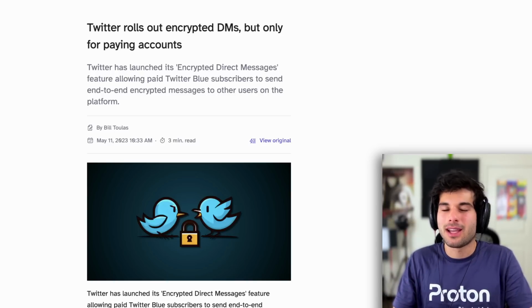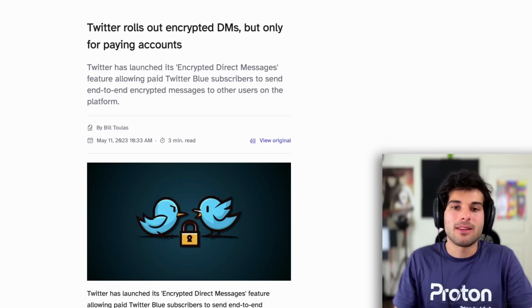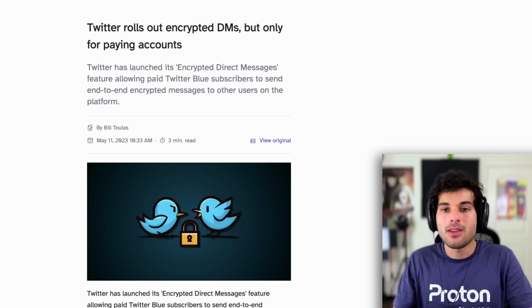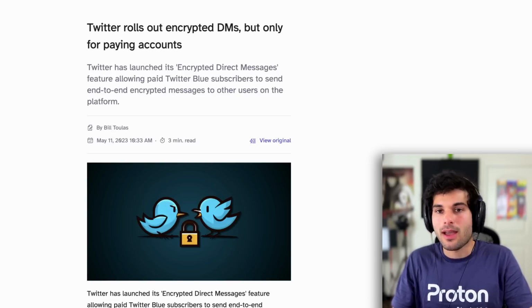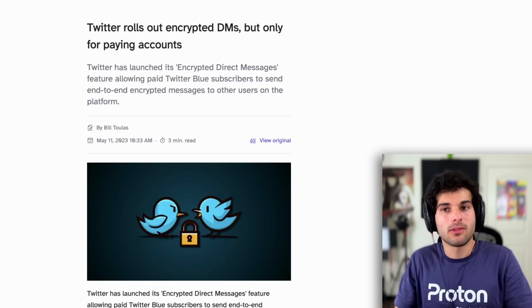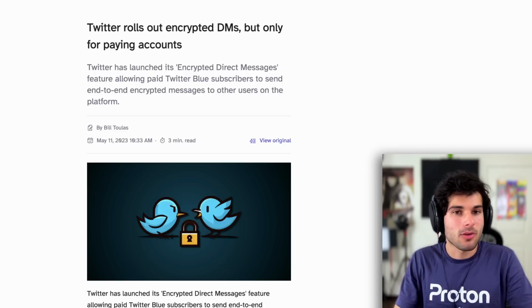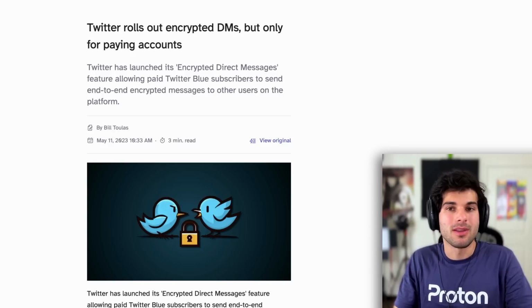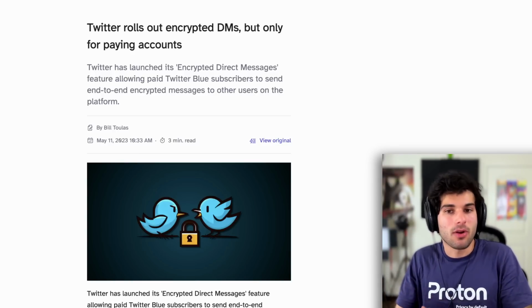Some experts are already criticizing this implementation as poor, which we'll talk about why that is soon. But at this time, feel free to use the feature if you're a paying user, as it's probably still an improvement for your privacy and security, but you really shouldn't trust it with anything sensitive, and you should probably pick a better app. The reason we say that is because Twitter DMs right now have no perfect forward secrecy, which is one of the things that makes Signal so special. There's no man-in-the-middle protection, so theoretically, a Twitter employee can be impersonating the person you're communicating with, and things like Signal do not have that problem.